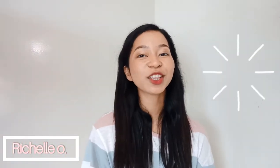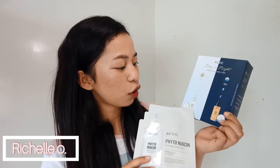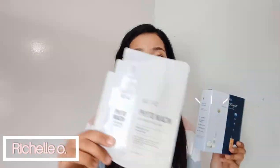So, yung mga ka-price, ito ay Nacific! Nacific, Korean ko ito eh. Day and night, of course, phytoniacin. Tama ba, mga ka-price? Correct me if I'm wrong. And of course, fresh herb origin serum. This is night and day. Effective nga ba? So, paano siya naging or nagkaroon po ba siya ng magandang effect sa akin? So, it comes with this. Of course, face mask, mga ka-prinsky.